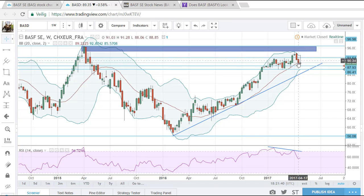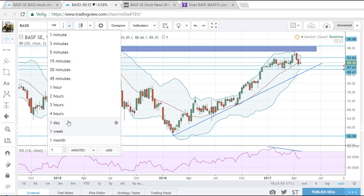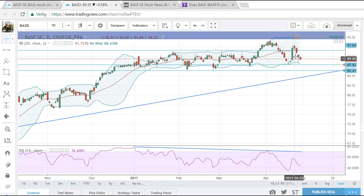There's this one. On the daily we are struggling around this moving average, and on the 4-hour chart we broke the moving average, so we're trading below it. And this is the weekly. If the moving average is struggling on the weekly, it should be interesting to watch. I'm sorry, on the daily chart we are also trading below the moving average. But since this is a consolidating, very flat market, I do not pay too much attention to this moving average.